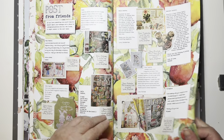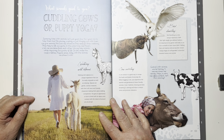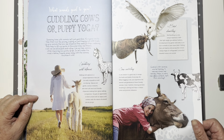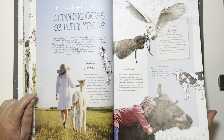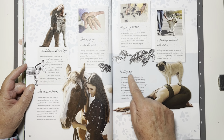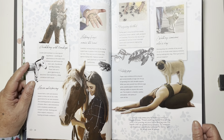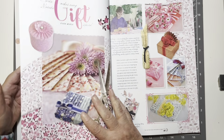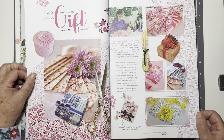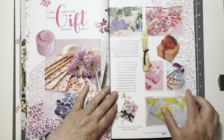A letters page. Cuddling cows or puppy yoga. Spending time with animals. There we go. Puppy yoga. I'm not sure I could do that with Millie. You can't really train greyhounds. So wrapping up gifts in a special way. Lovely.